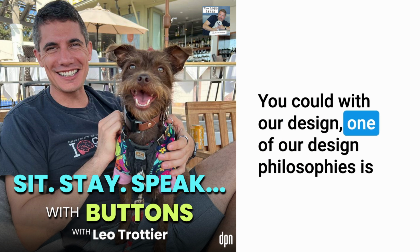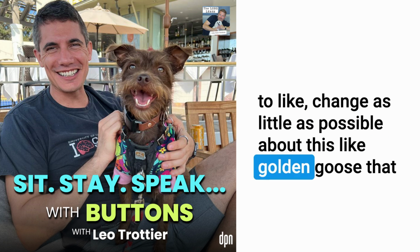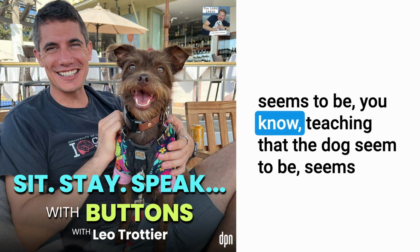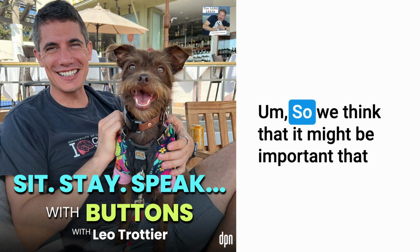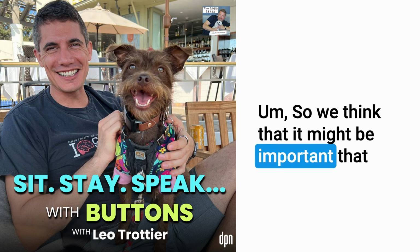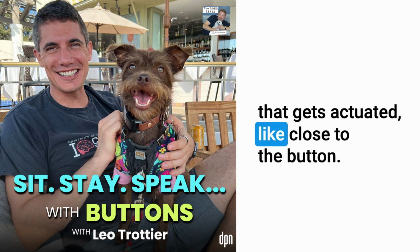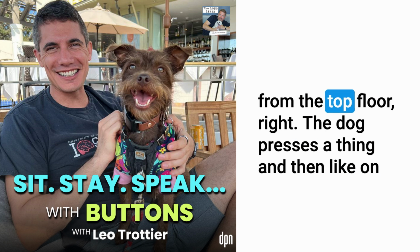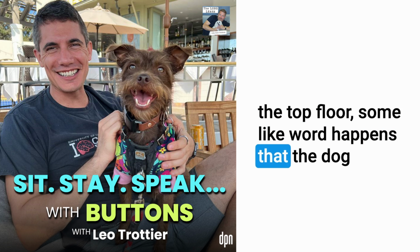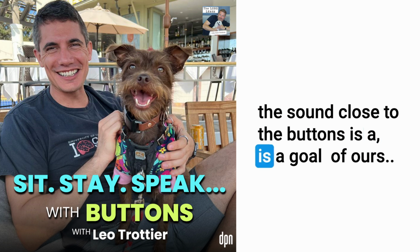With our design, one of our design philosophies is to change as little as possible about this golden goose, this teaching that the dog seems to be working. We don't want to kill it. Right. So we think that it might be important that the sound come from a place that's close to the thing that gets actuated, like close to the button. Certainly it'd be weird if it came from the top floor, right? The dog presses a thing and then on the top floor, some word happens. The dog would probably be confused. So keeping the sound close to the buttons is a goal of ours.